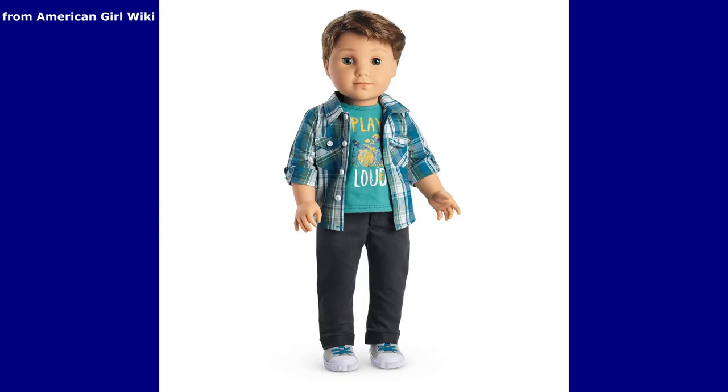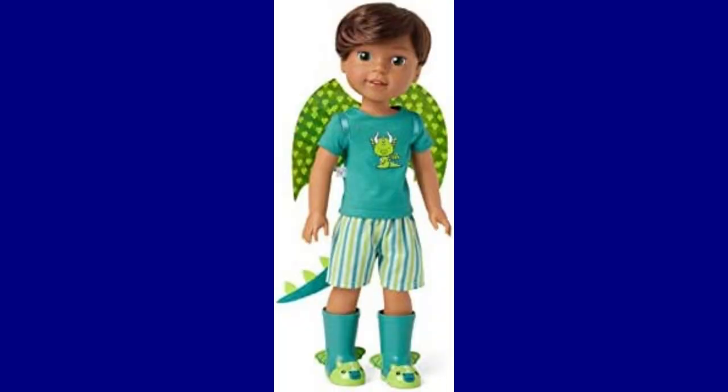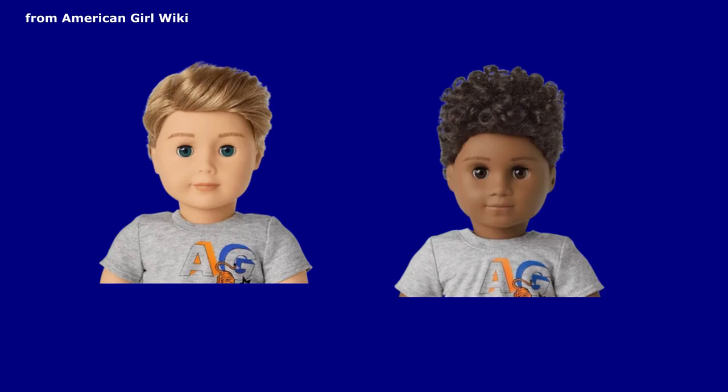The release of Logan Everett in 2017 led to both praise and backlash. American Girl released four boy dolls in the True to Me line. These dolls had a few items and outfits released, but were later retired. Some in 2021, and then the other two in 2022. In 2022, Bryant was added to the Wellie Wishers line, and two boy dolls were released as a part of the overhaul of the Truly Me line.